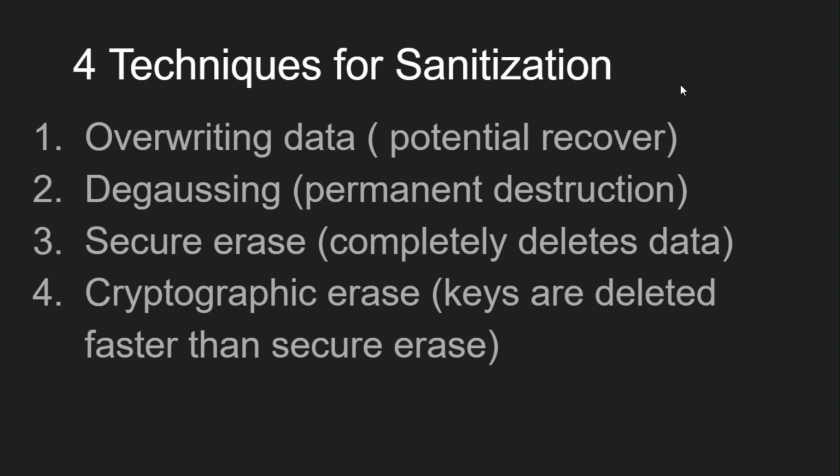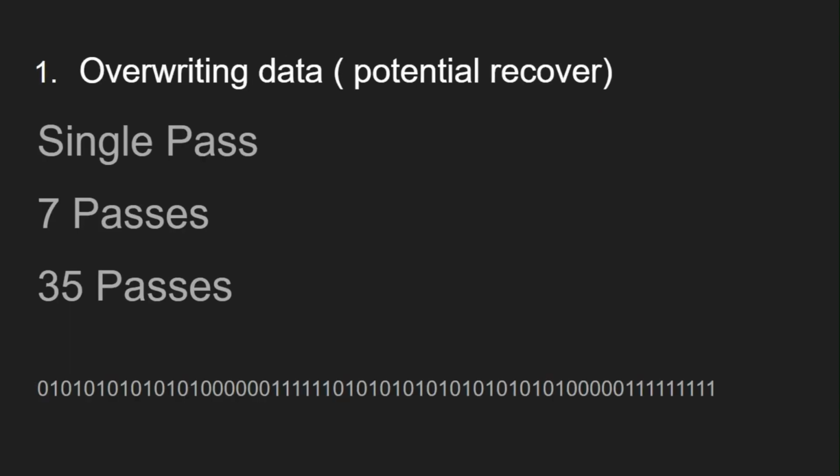So remember, we're talking about four techniques for sanitation on the hard drive. First one, overwriting the data. Second one, degaussing the data. Third one, secure erase. Fourth one, cryptographic erase. And as you guys can see here, I have some notes, and we're going to get deeper into what exactly each one of those does. But this would be a really good slide to remember out of all of them because it puts everything in big picture. So let's go on to the next one.